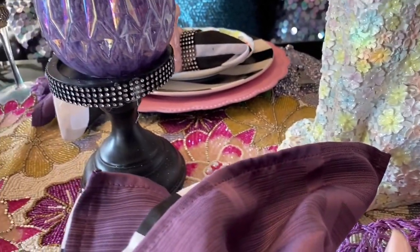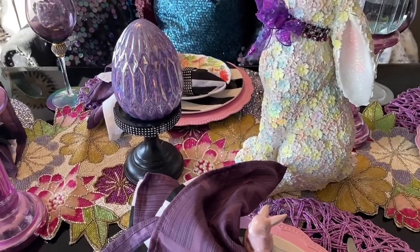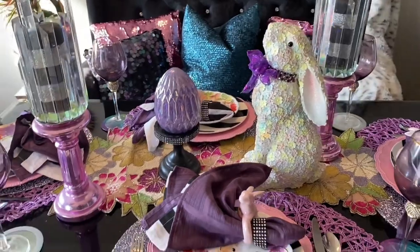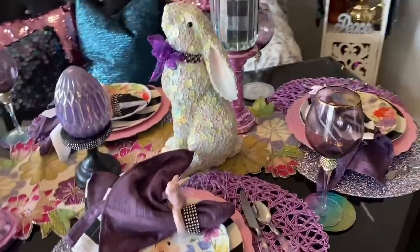So enjoy this beautiful tablescape. It's a tablescape that can be used anytime during the spring. This could be a beautiful breakfast. This could be a beautiful lunch. I could see us having dinner here.